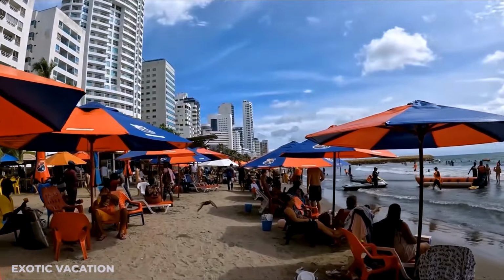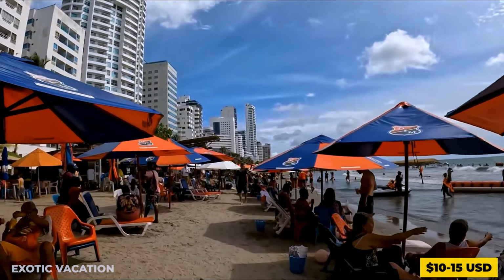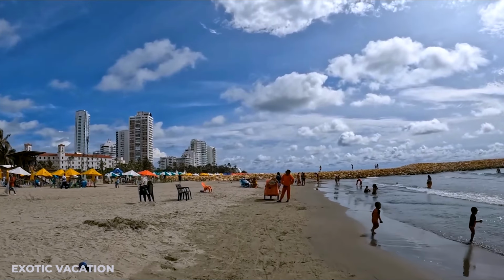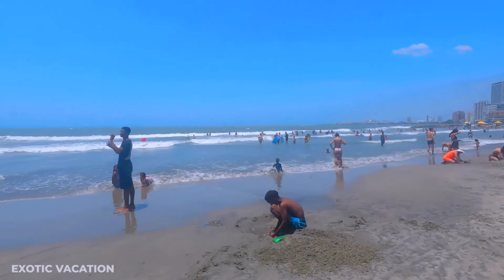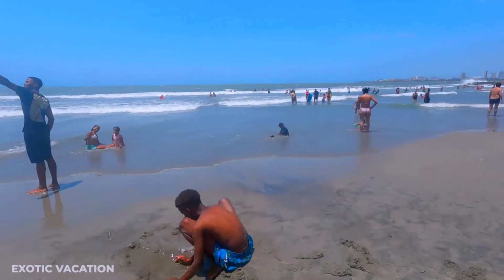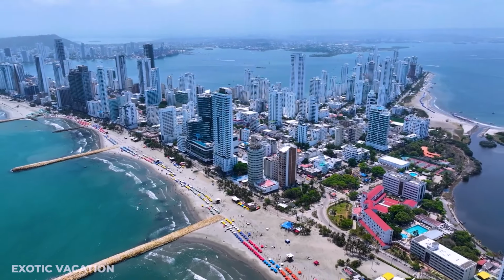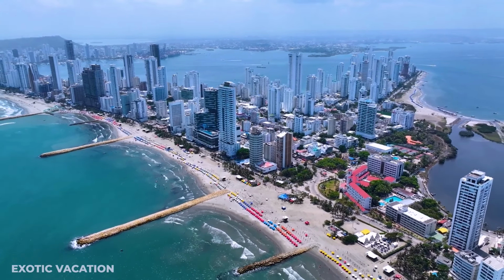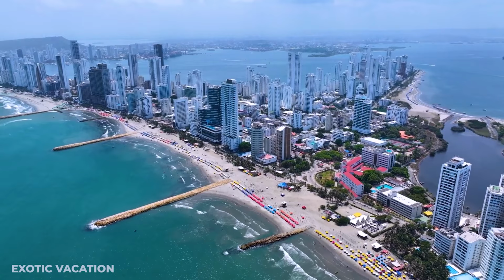You can rent a sun lounger and umbrella for around 10 to 15 USD, or opt for a cabana if you want a little extra comfort. Spend your day lounging on the soft sand, taking a dip in the sea, or simply enjoying the beachy atmosphere. Boca Grande is also one of the best places to stay if you're looking for a quieter, more modern vibe compared to the busy and bustling walled city.